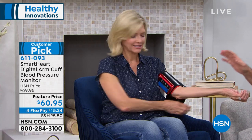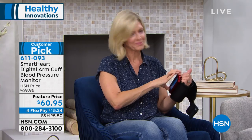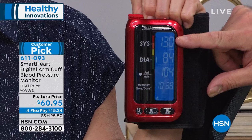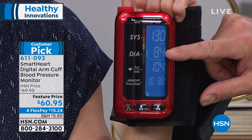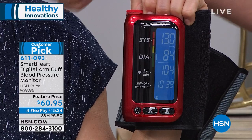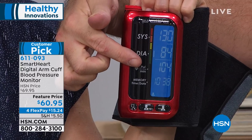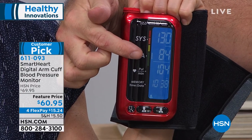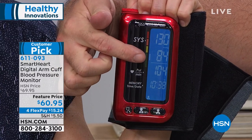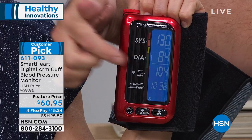She already has a reading here. So she's gonna show us the reading. And I wanna take what you said, Suzanne, and talk to this reading. So Jen has a reading of 130, that's her systolic, over diastolic, that's 84. If you don't know if this is a normal reading, Viridian tells you here on the other side. See that color-coded bar? That's a high blood pressure indicator that is packed into this. Beautiful large display, but see where that lit up bar is? That's in the normal zone. So Jen has a normal reading at 130 over 84.